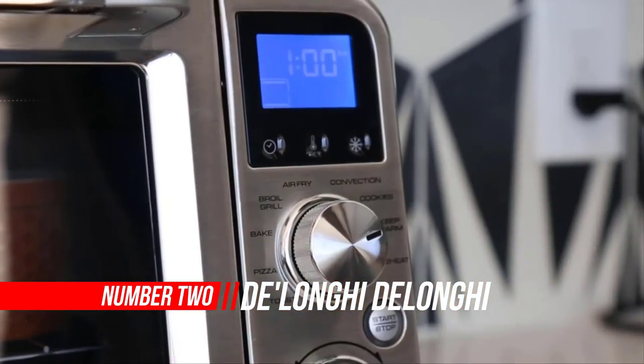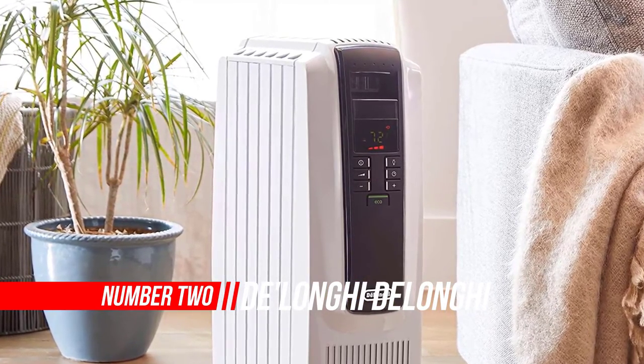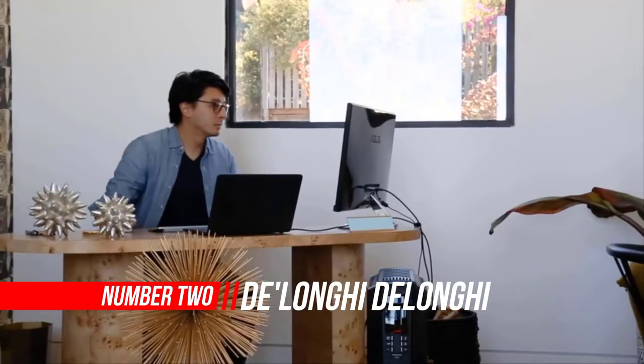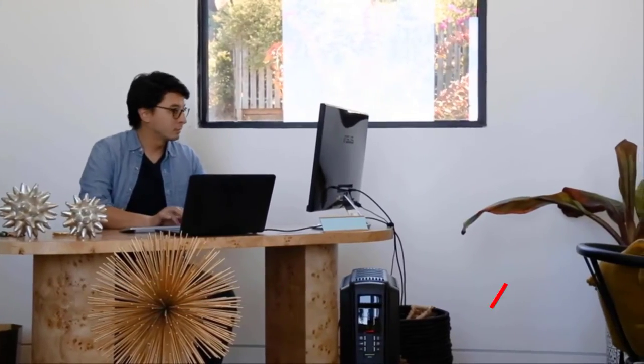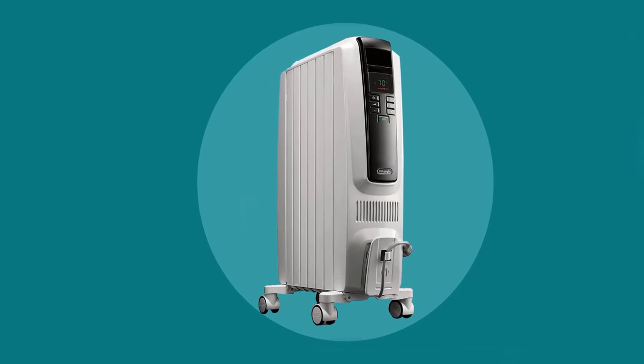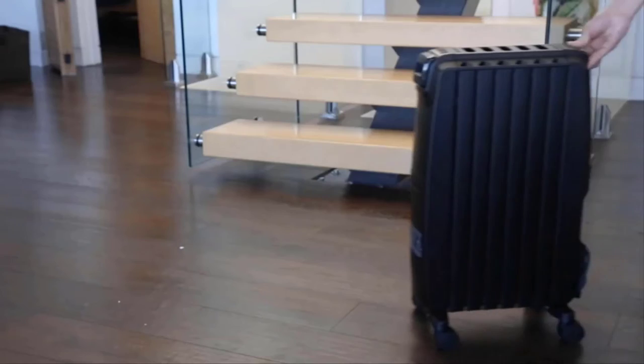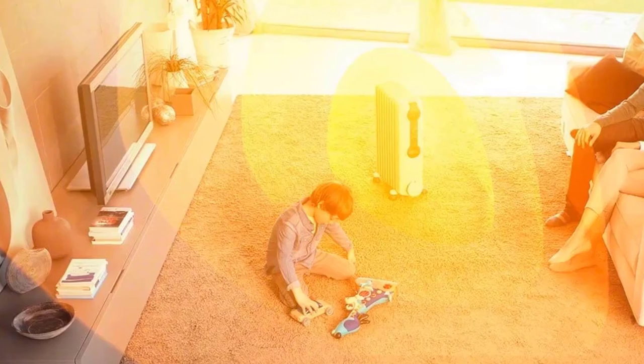Number 2. DeLonghi Full Room Radiant Heater. From the inventors of the oil-filled category comes a revolutionary new design that effectively and efficiently heats room air by convection and also has 25% more radiant surface to quickly heat people in the room. The new heater design features thermal chimneys to provide maximum heating while ensuring a low surface temperature, making the radiator a nice choice for homes with pets or kids.